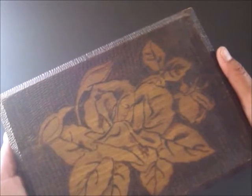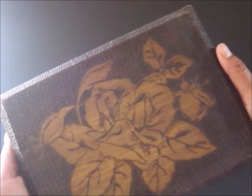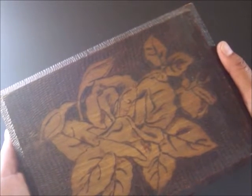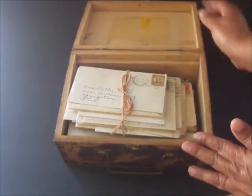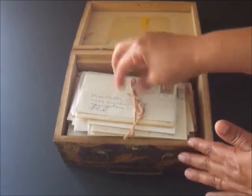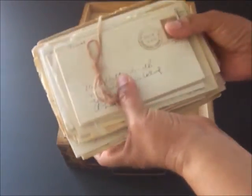My guess is the woman who owned this box, maybe she had this from her younger days, and she placed her special mementos inside, her keepsakes. So let's take a look inside. I'm just going to flip the top upward and over, and inside are these letters, you guys. All of these handwritten letters.